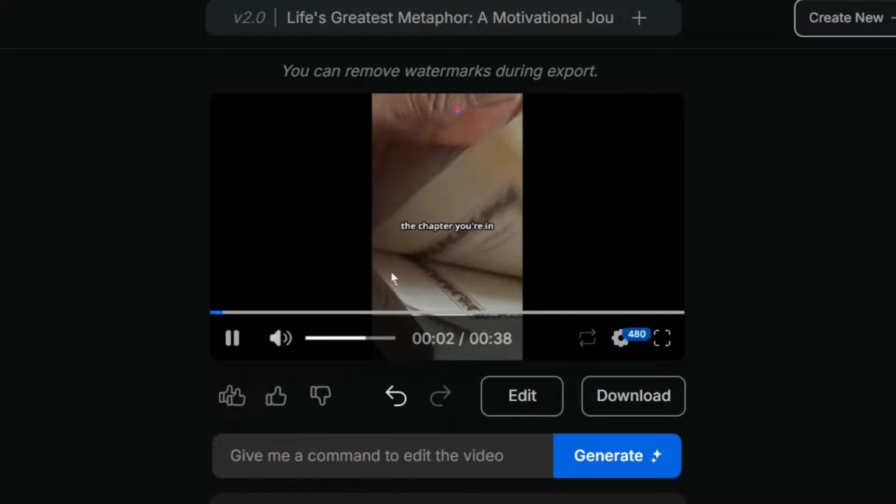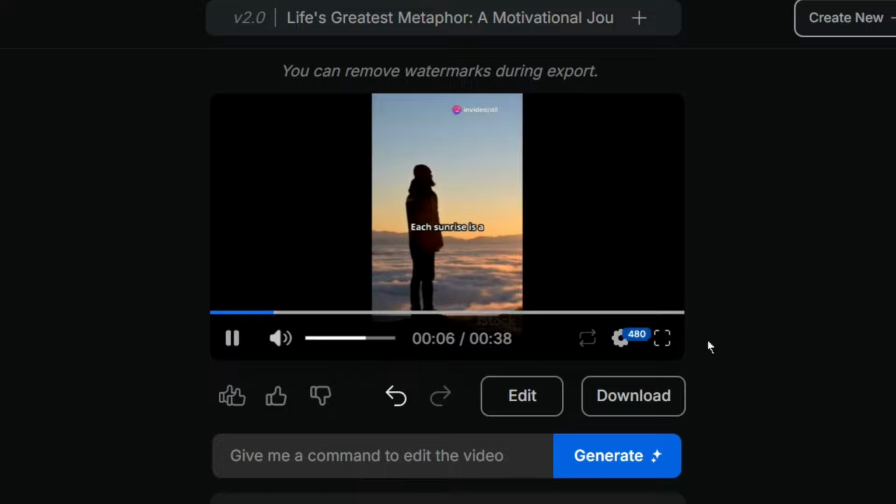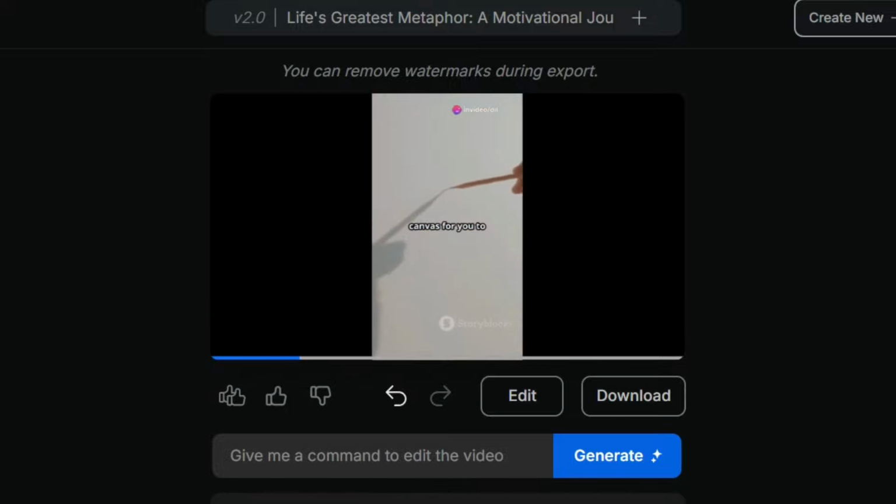If you don't like the chapter you're in, remember you can always turn the page. Each sunrise is a fresh start, a blank canvas for you to paint.